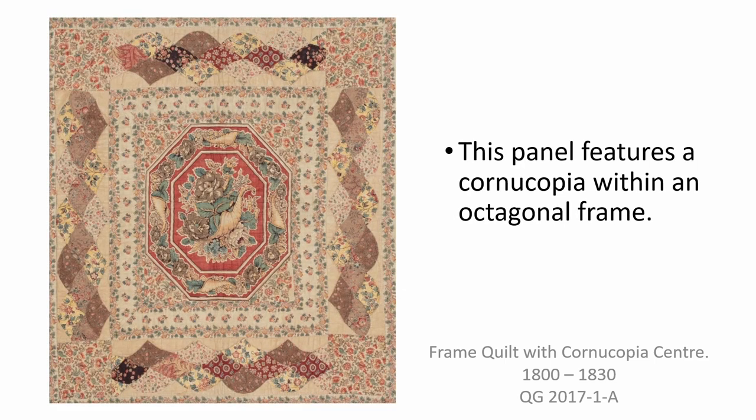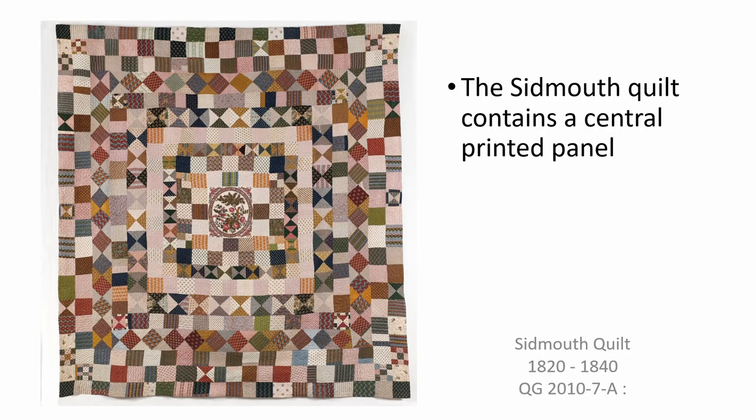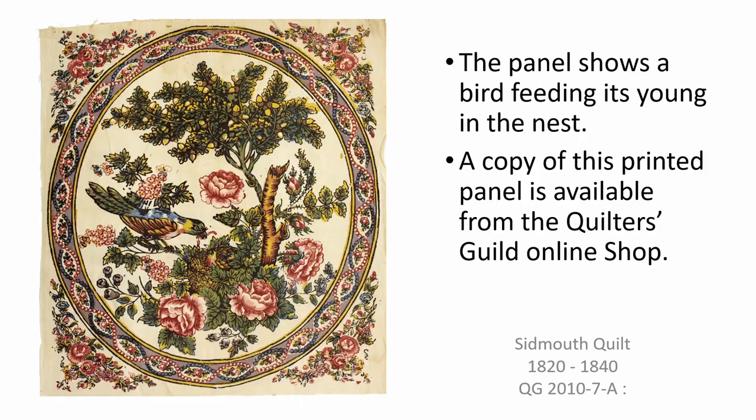This is the central panel of the quilt shown on the previous slide and features a cornucopia within an octagonal frame. Another quilt in the Quilters Guild Museum Collection, which features a printed panel, is the Sidmouth quilt. We can see a close-up of this here. The panel shows a bird feeding its young in the nest. An unused block printed panel of exactly the same design is present in the Quilt Museum fabric collection.